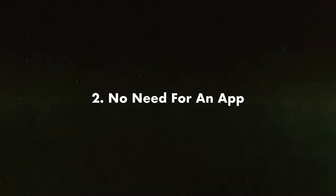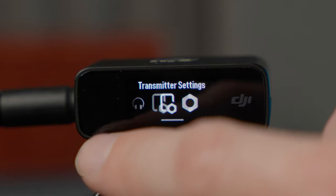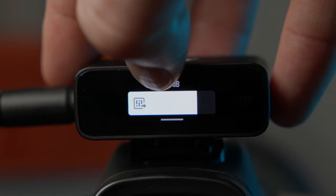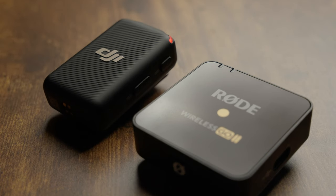The second reason I'd go for the DJI mics is the fact you can control everything from the receiver. You can control both microphones, their inputs, their recording status, all the various bits and pieces that you would need to do with the actual system, all can be controlled from the small screen on the receiver. That isn't the case with the Rode Wireless Go 2 mics.